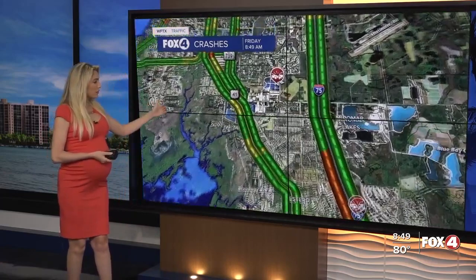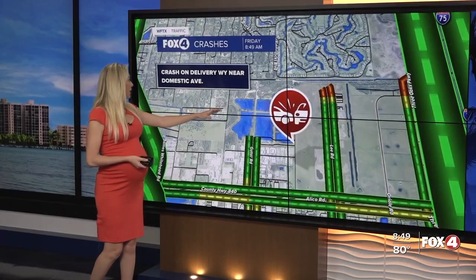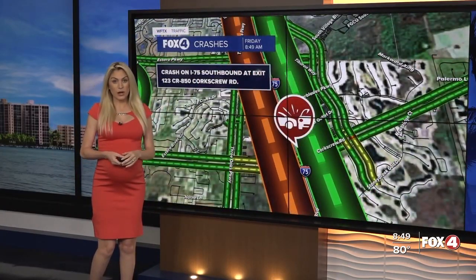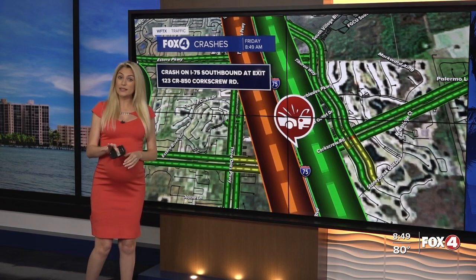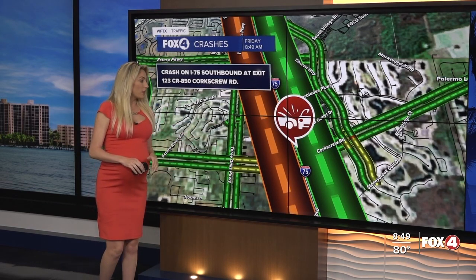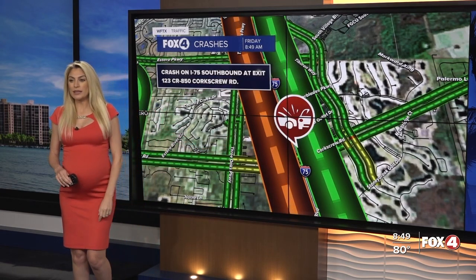Head south just a little bit. We do have a crash. This is just north of Alico Road, Delivery Way near Domestic Avenue. Not seeing too bad of delays because of that crash. We are seeing some delays here, though. I-75 southbound at Corkscrew Road. That's mile marker 123. It's on the exit ramp. I'm not seeing any major delays either westbound or eastbound along Corkscrew Road, but southbound of the interstate is looking slow. Time right now is 8:50.